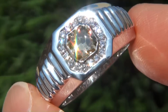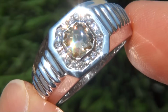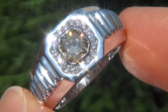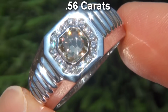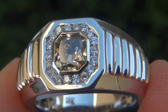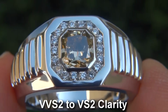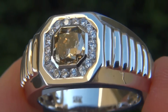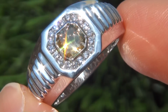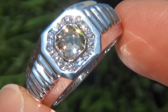Take a close look at this incredible diamond and note the amazing brilliance and incredible fire. The ring also offers 18 near flawless round brilliant accent diamonds that total 0.56 carats. These accent diamonds are also all perfectly clear and completely eye clean, graded at VVS2 to VS2 clarity, and are perfectly balanced with colorless and near colorless F to G color, offering outstanding brilliance, flash, sparkle, and fire, as you can clearly see here in the video.